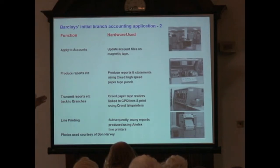Reports were produced to go back to the branches using these very high-speed Creed machines. They were absolutely amazing to watch. They were punching 30 inches of tape a second. They were automatically checking that the punching was correct. You were five holes behind, so if you got an error and you were going to correct it as an operator, you had better be able to count up to 5 accurately, otherwise there was going to be a real problem. Particularly if the hole that you were correcting was putting red on or black on to sort out the red overdraft or the black credit balance.